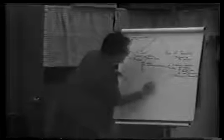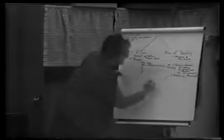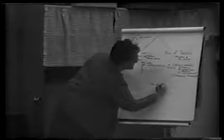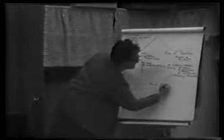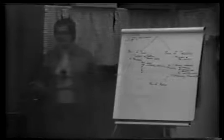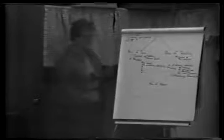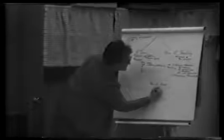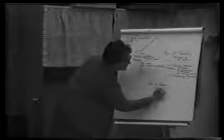I'm going to go through very quick. I'm sure I'm taking more time than I should. Theory of administration. The theory of administration has basic components. The administrator serves to release potential.